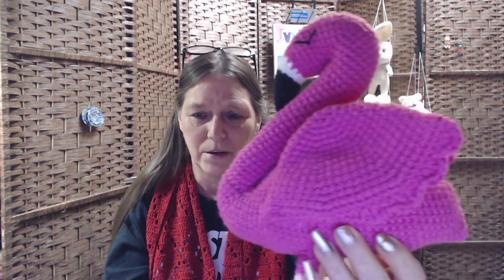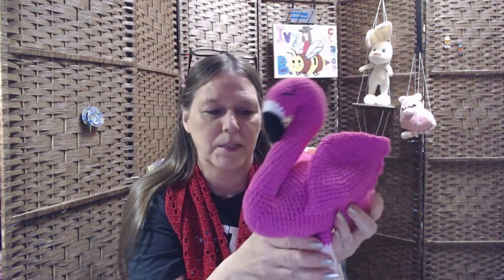I did a flamingo. It is Red Heart Super Saver. That's what I used. And he's a bright pink. There you go, that's a good pink every now and then. Anyway, he's pretty awesome too. She's pretty awesome. And I will link the pattern down below for these that I used. All right, so that's one I did.